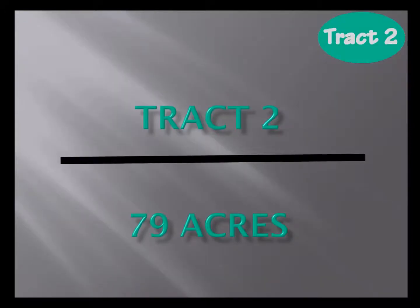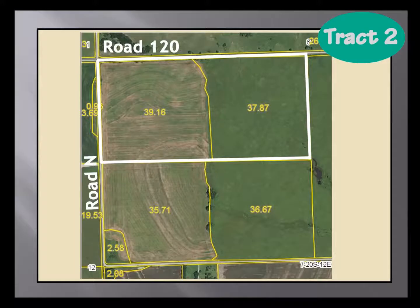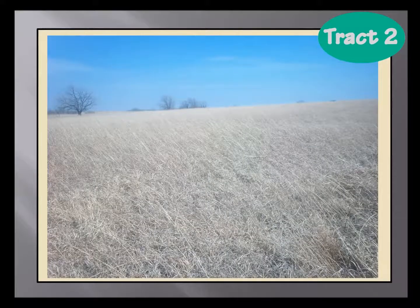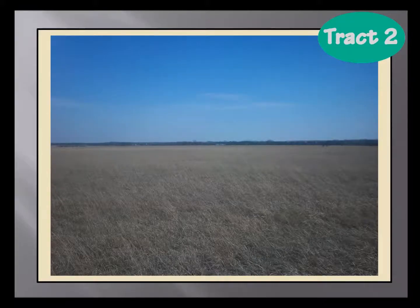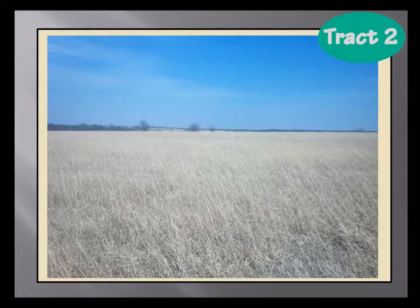Let's talk about tract 2. Tract 2 is located 2.5 miles east of Highway 99 on Road 120, and it's at the southeast corner of Roads 120 and N. Property description is as follows: it's half farmland and half native grass hay meadow. It is all Class 3E and 2S soils, 79 acres in total. It's got gravel road frontage on 2 sides. It's a productive farm property with nearly no waste and the potential for rural residential development or subdivision.